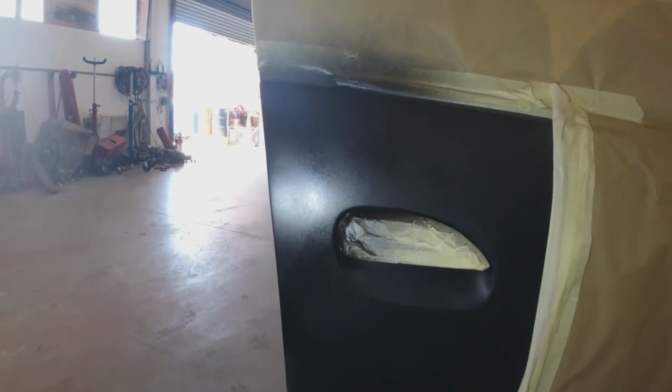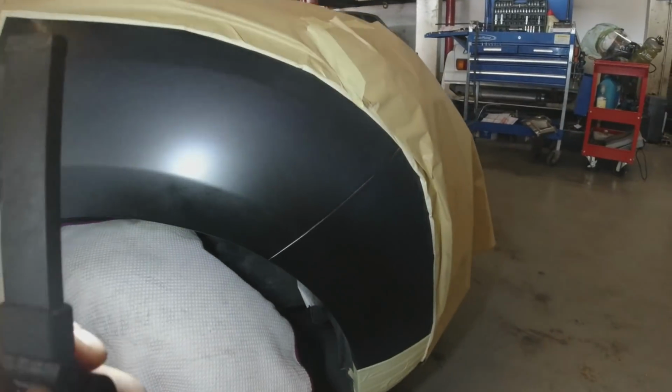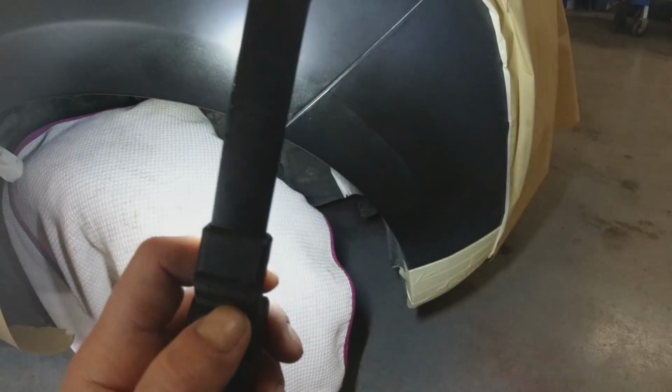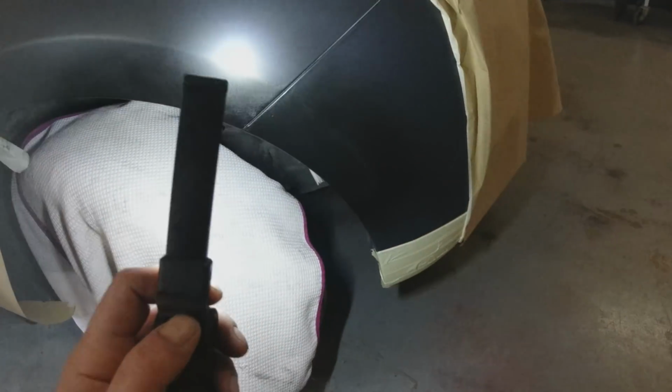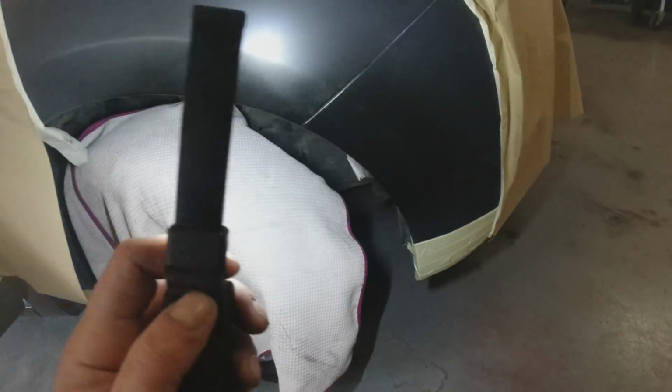So third coat, still not covered yet. This is where it's very tempting to lay on thicker coats because you want to see your primer disappear, but you can't. You've got to take your time with it and see what's going on. I've got a little area here, just got to keep an eye on. I might have to stop and have a little sand there. We'll see how we get on. But yeah, just take your time. Let it build up gradually. Don't try and get it all covered at once.